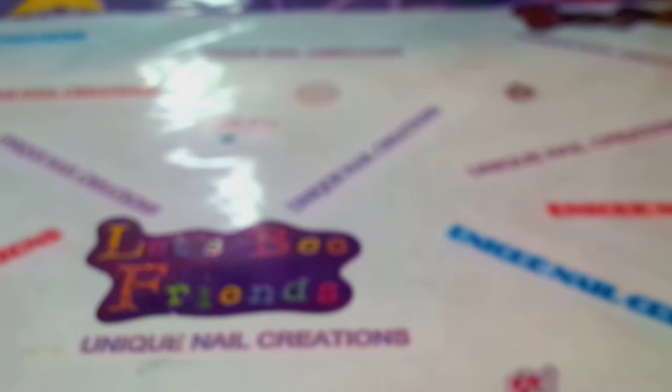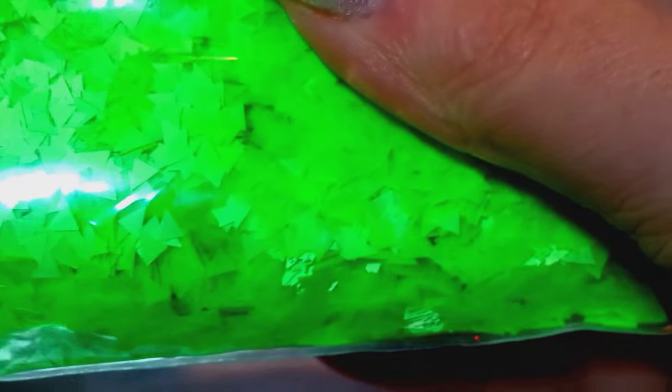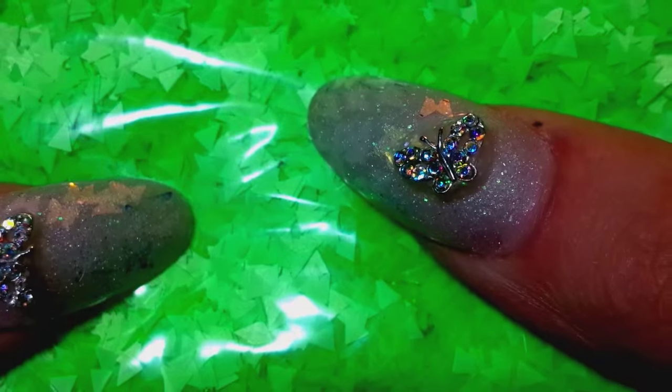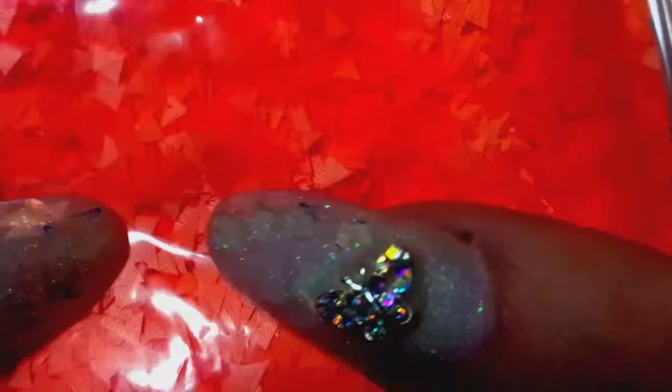And then, let's see. Oh, I bought these actually on my last order. I just never showed them. These are the 3mm triangles. And I've already had these in my store for a couple, 3 weeks now. So I got these in 6 colors. I got these in the neon green, the neon orange, neon pink.